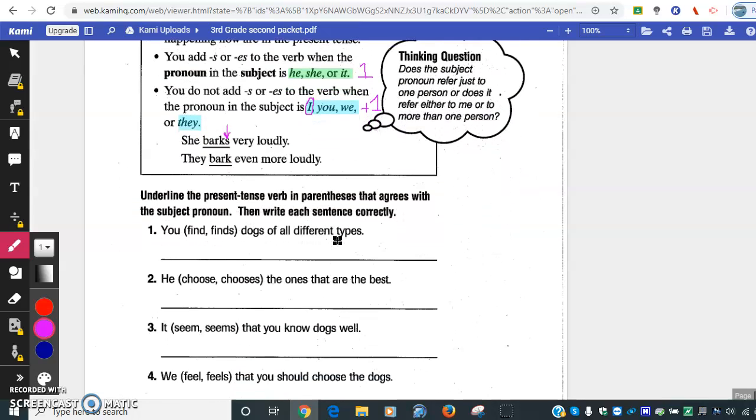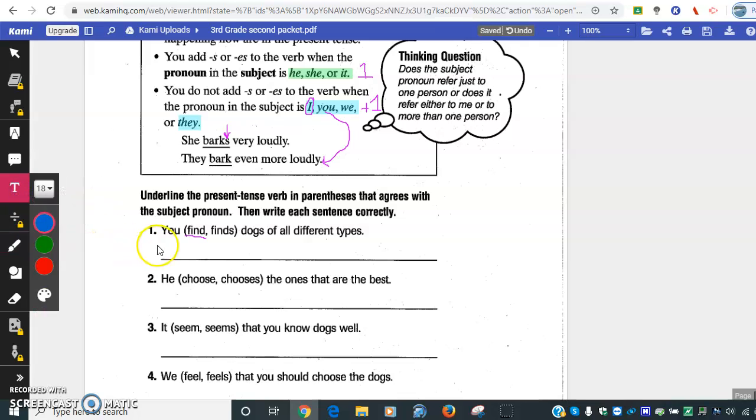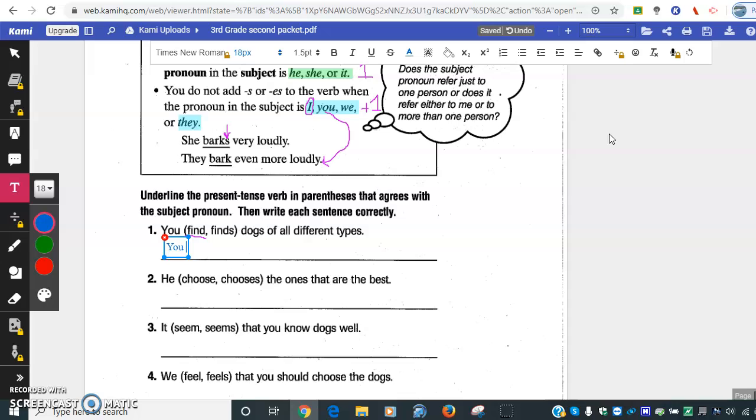So now, coming down here, it says to underline the present tense verb in parentheses that agrees with the subject pronoun and then write each sentence correctly. So I need to decide if the sentence should say, you find dogs of all different types, or you finds dogs of all different types. So I'm going to go up here. You is a plural. Plural pronoun means I'm going to have no S on my verb, which means I'm going to go with you find. And now I've got to retype that sentence, or in your case, you need to rewrite that sentence. You find dogs of all different types. Okay? Next one.